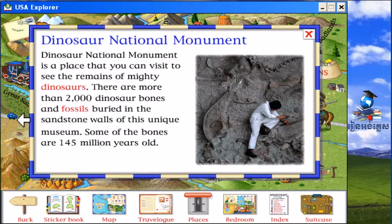Dinosaur National Monument. Dinosaur National Monument is a place that you can visit to see the remains of mighty dinosaurs. There are more than 2,000 dinosaur bones and fossils buried in the sandstone walls of this unique museum. Some of the bones are 145 million years old.